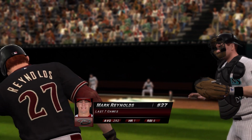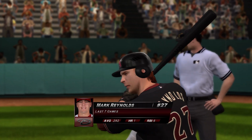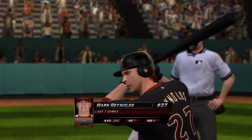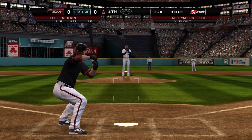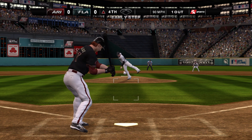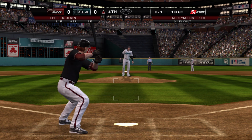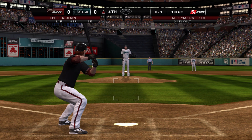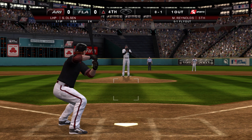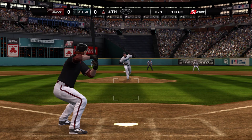Reynolds will be the batter, 0 for 1 thus far. One out, nobody on. He deals. Swing and a miss on the cutter. 0-1. Strike the count. Now Olsen fires.